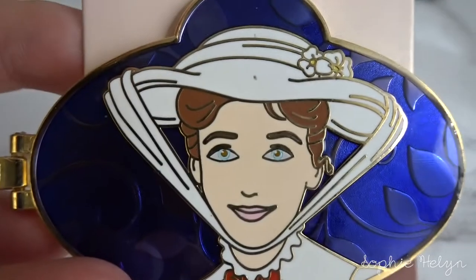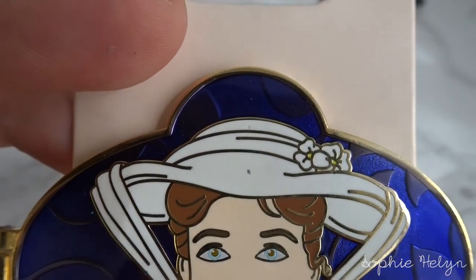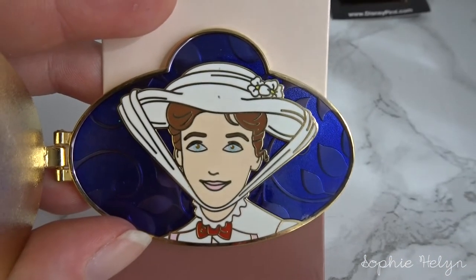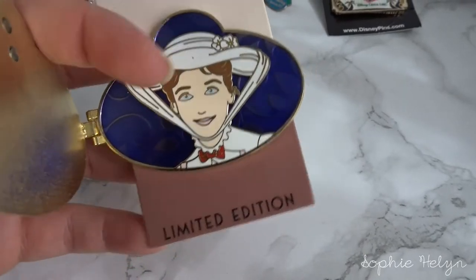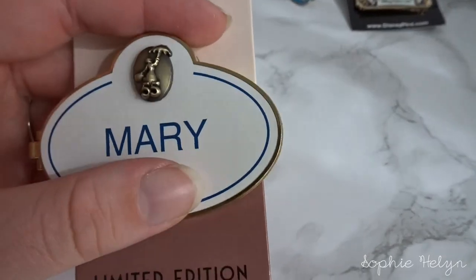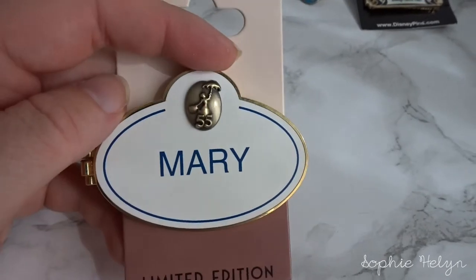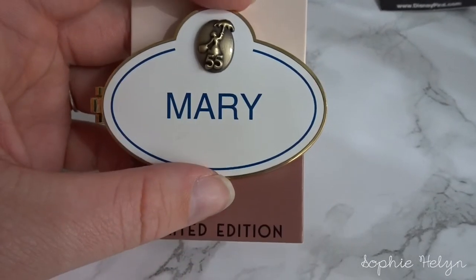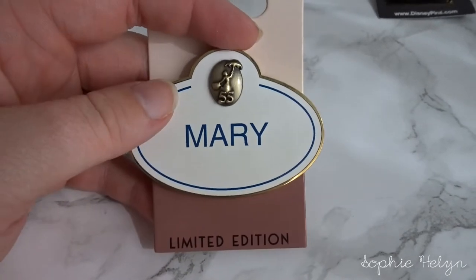What I didn't notice, I think I got it in the live sale, is there is a little black dot on her hat, and that sticks out like a sore thumb. It's not a forever keeper for me, so I may trade it or sell it, but I still think it will look nice on my collection just looking like this, obviously showing the front. I think that'd be quite nice, maybe at the centre of a pin board.